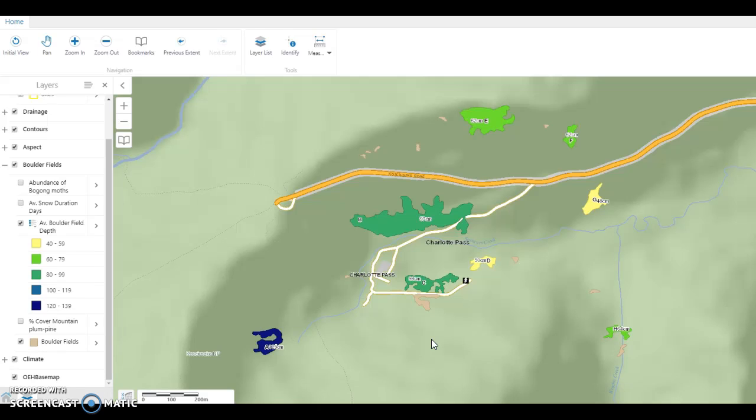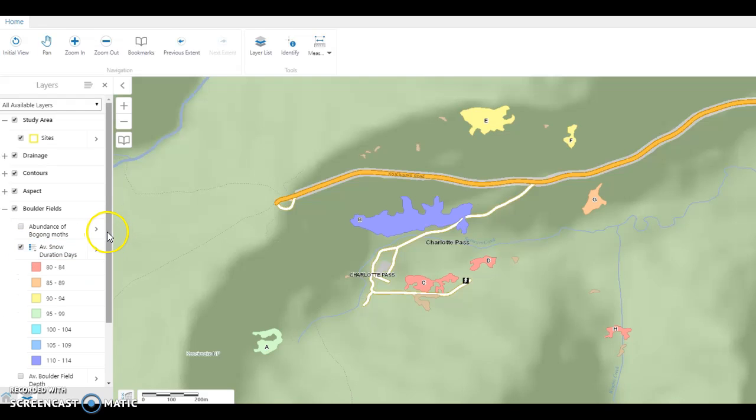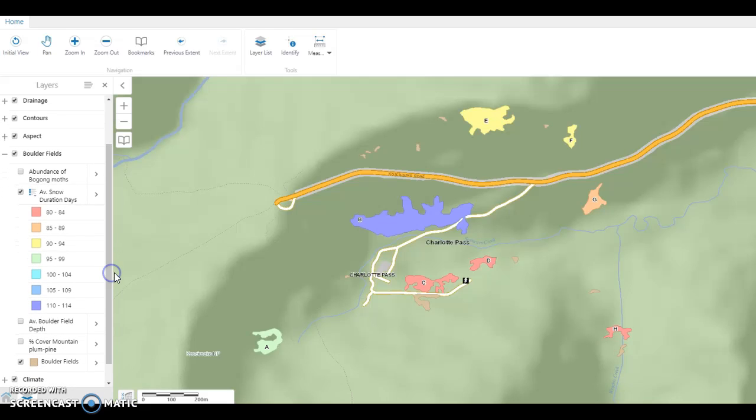So to complete this activity for snow duration, you need to unclick boulder depth field and select average snow duration. And as you can see here, there's a lot more averages to select from, and once again you need to rank these accordingly, suggesting that you start here because the longer snow duration days would mean better conditions for a pygmy possum. So 1, 2, 3, 4, 5, 6, 7 possibly would be what you would be aiming to be ranking those colours accordingly for.